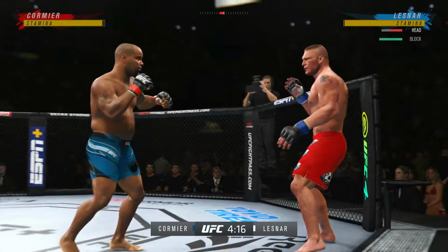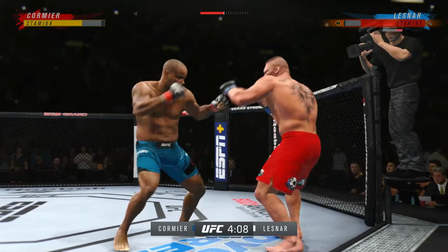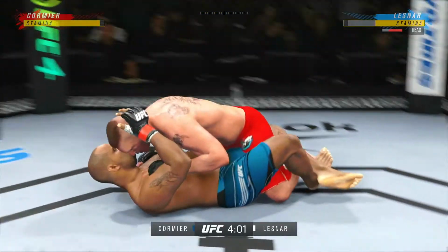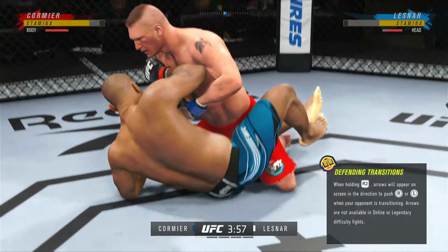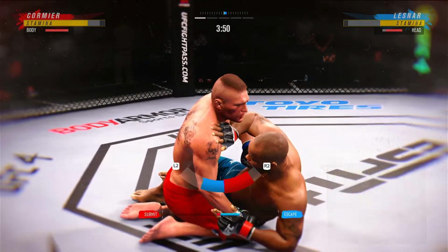Man, he's just got a great feel for the striking realm early in this one. The timing is on point. He's hurt. Well, perhaps a sign of things to come as he lands a kick there. Nice kick landed by the king. Now trying to hip escape. He's just trying to move out of this position off the bottom.